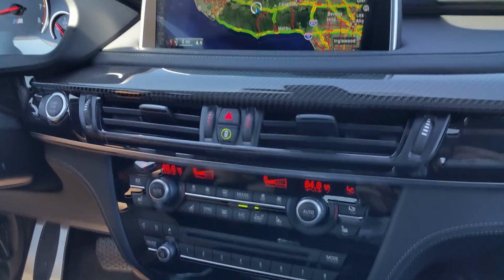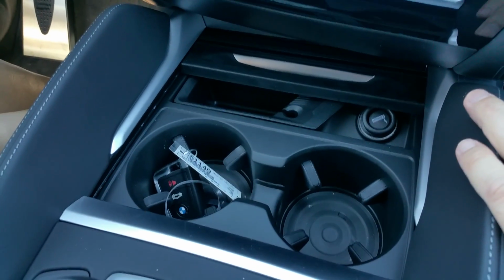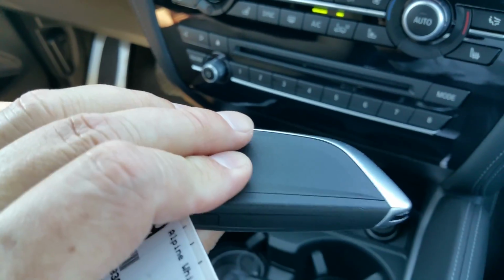You have your M1, M2 settings on this model. Of course, voice command and answering and hanging up telephone calls. Great cup holders too. Lots of room in the center console here. It's actually a very, very good size center console. We can look at the storage inside here. A nice handy little place to set your phone.